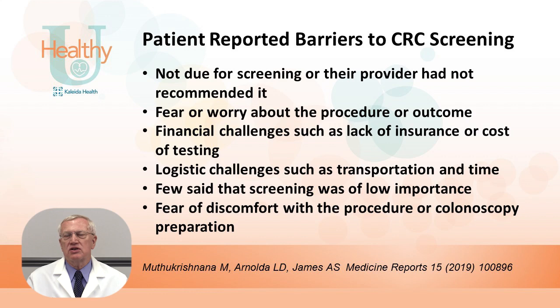There's cost to this. So financial challenges, lack of insurance, the cost of the testing are all issues. Many people just have logistical challenges. Getting to their appointment at the right time is an issue. Some people aren't really understanding that this is a high priority thing, and they think, I'll get to it when I get to it, and they lose their opportunity to avoid bad things happening.